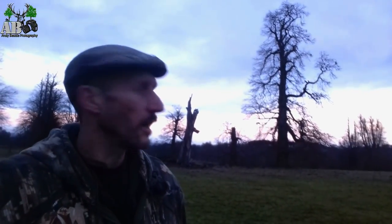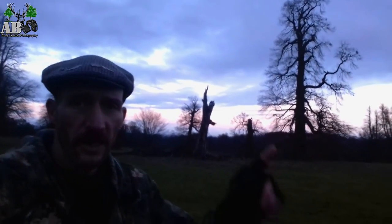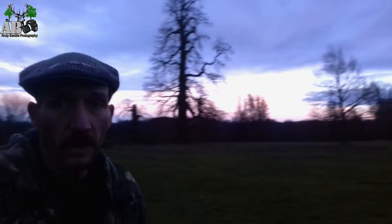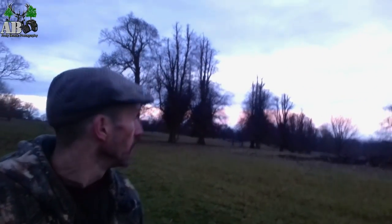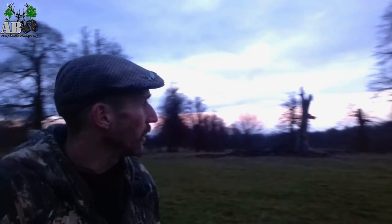As I'm heading back to the car, I'm just looking round and there are a lot of trees like this. A lot of them. And it should make for a good winter sunset. Come back and do a bit of landscape photography here.